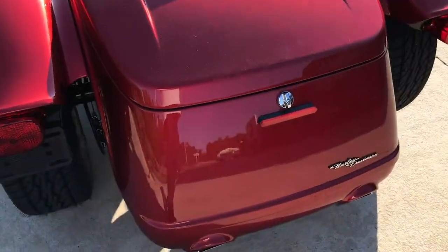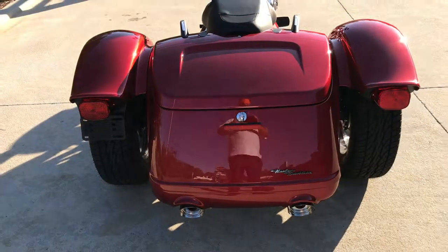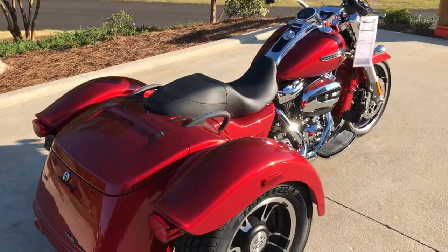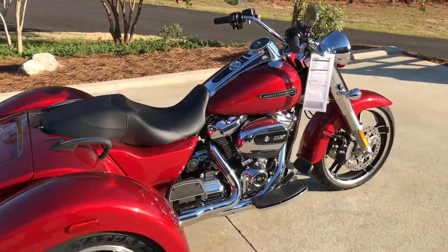We do have this large storage area. You can really load this bike up if you want to take the long trips. You can also add a luggage rack to the back there and a backrest.